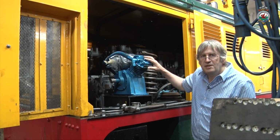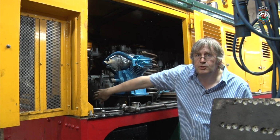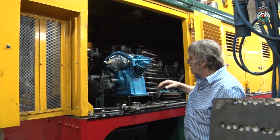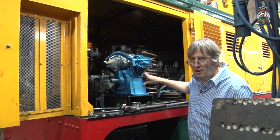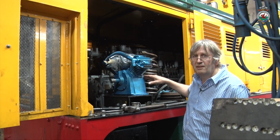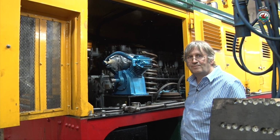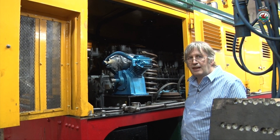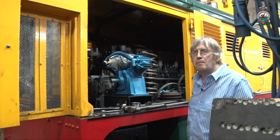Okay, so this is the new air compressor that's been fitted. There's a pulley to go on here and it'll be driven off the front of the engine, the crankshaft pulley of the engine. We replaced the original unit with an off-the-shelf engine compressor in its rebuild, but that hasn't done very well and it's disintegrated. So we're hoping that this will sort out the problem. But obviously air is essential on the loco for the brakes, changing gear, and various other functions, so we can't do without an air compressor on the loco.